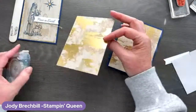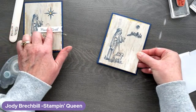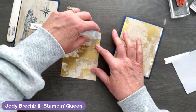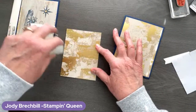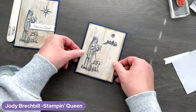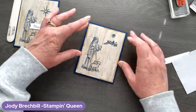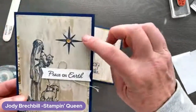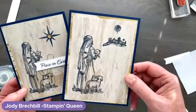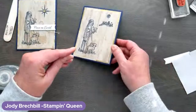Okay, so we'll add this now. I was determining, do I want that with a pop dot or not? I think I'm not. I'm going to put a dimensional on with this. There we go. So if you had some gems on this one, I just put a little sequin in there and did the star, but I think I really like this in the distance. I think this is a keeper. I think I really like that one.